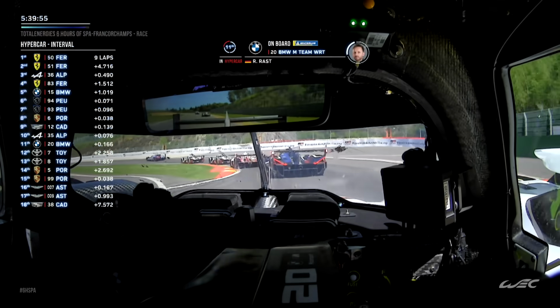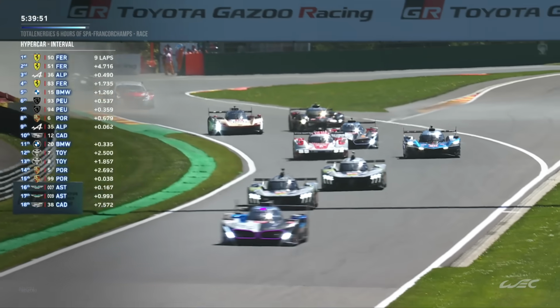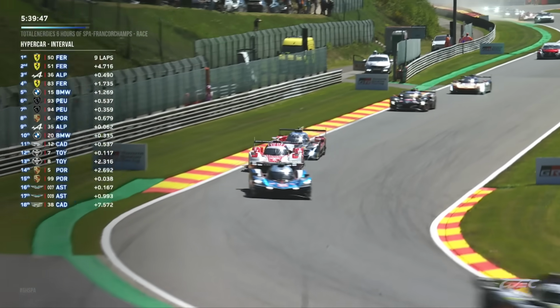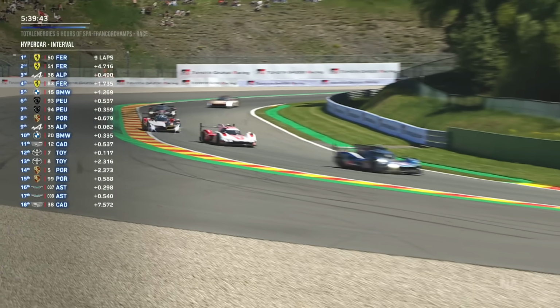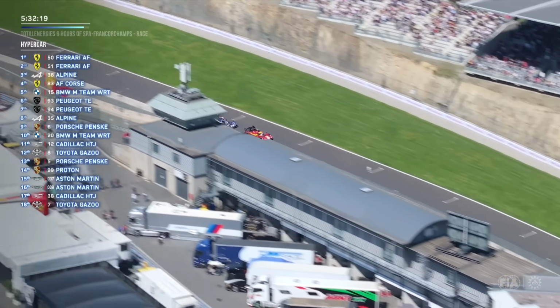And on board at the back of this group with René Rast, you just saw Lawrence Vanthoor and the Porsche going around the outside of the Cadillac. They're both off. Will Stevens dropping like a stone. That is likely to be a puncture, and the Toyota is starting to work its way through. That's the first of the black Toyotas with Mike Conway. So the Alpine's definitely got the speed here. Look, under threat already is the Ferrari before they even get to Eau Rouge.